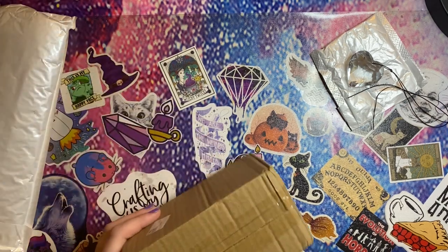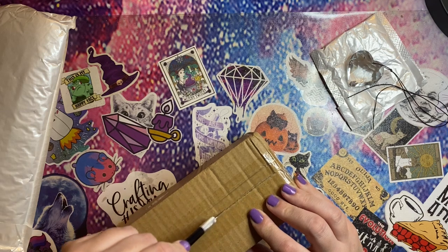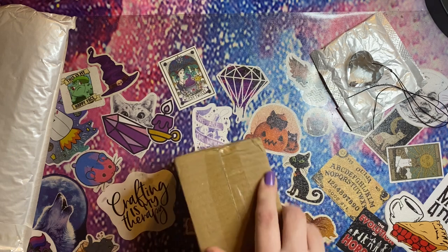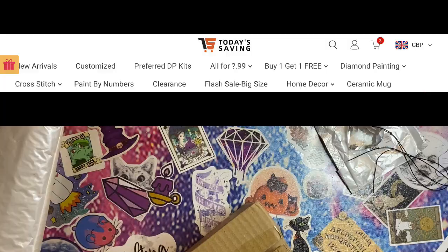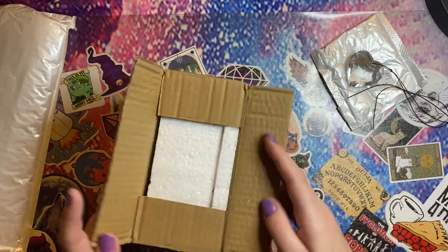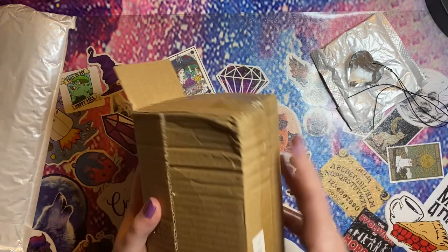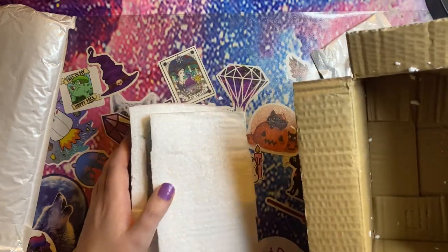With that in mind, I hope that this is okay. This was a really random find. There is a section on the Everyday Deals website that says home decor, and it's always worth checking it out because you really never know what you're going to find there. If this is as good as I hope it is, or as good as it looked in the pictures, then I'll be very happy.